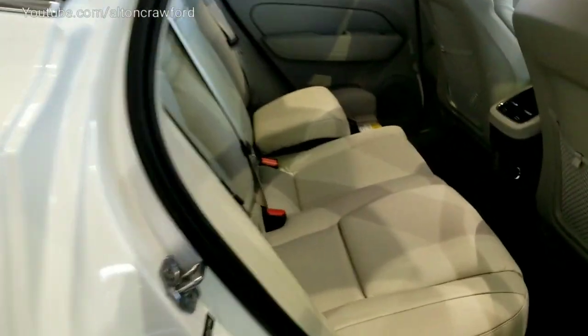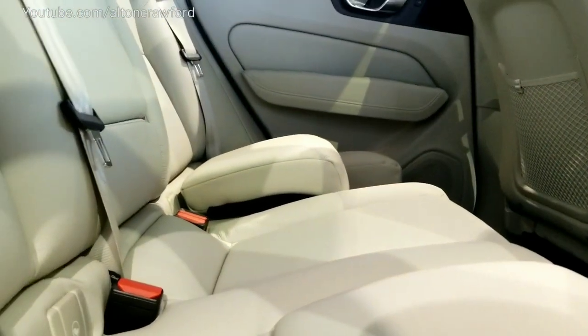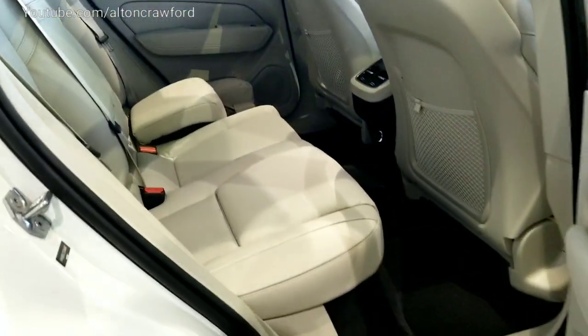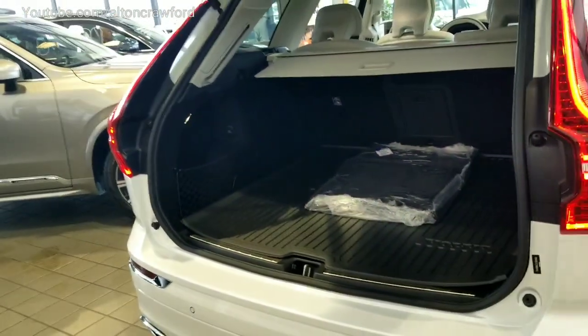Now when you come to a signature Volvo, you have the built-in child seats. You can see how it's up and over the normal seating, just like a normal child seat, but it's built as a part of the vehicle. Kind of gives you an idea on the spacing as well. We do have a guy here that's about 6'7", so within saying that, we tend to keep our seats back a little bit further than normal.